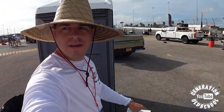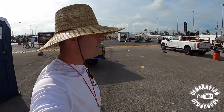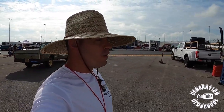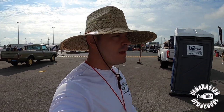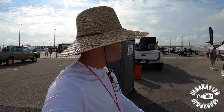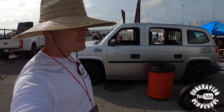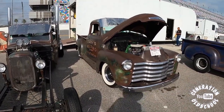I'm gonna show you guys another truck that I see here for sale. This one is a 3100. I know you guys like 3100 cars just like me, so I'm doing my best to show you all the cars they got for sale the last day of the event.